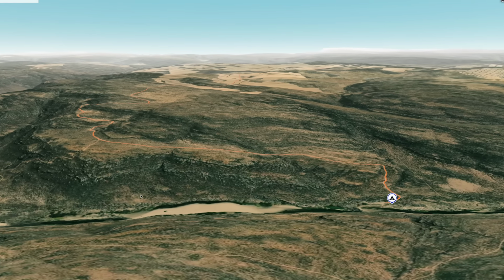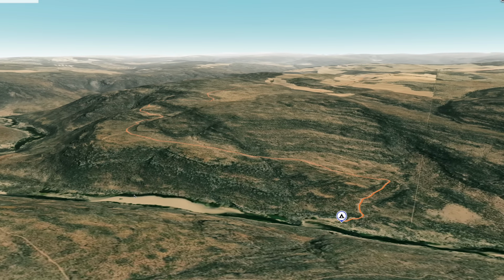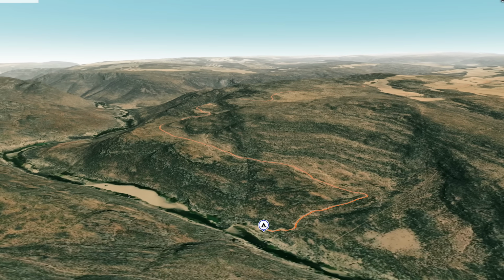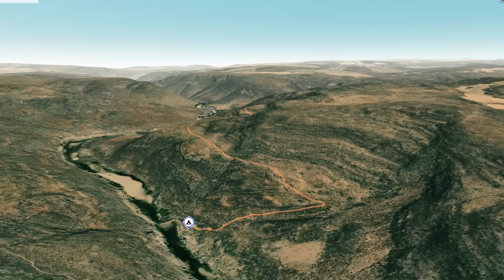If you look at a 3D map on Gaia GPS, you can see the Doring River Valley with a 4x4 pass zigzagging down to the bottom. It looks small in the context of the whole day's route, but this was not going to be a walk in the park.